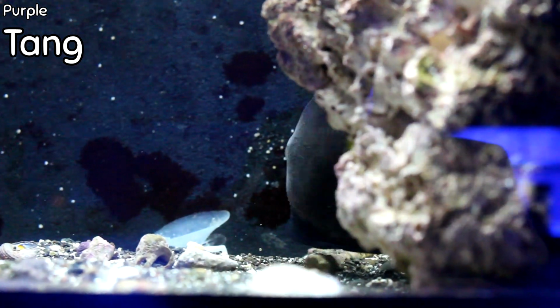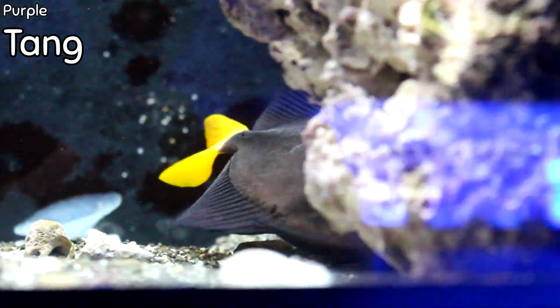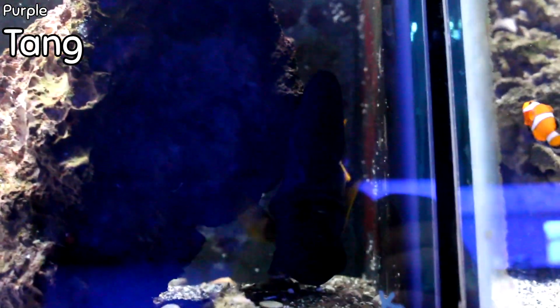Zebrasoma xanthurum. This is the purple tang. Now this one is really the perfect specimen. It came in looking absolutely fantastic. Bright colors, beautiful fins, and the purple tangs are prized for their coloration. Dark purple body with electric yellow fins. Now these guys are reef safe and they are semi-aggressive to aggressive depending on their tank mates and who you want to put them with.